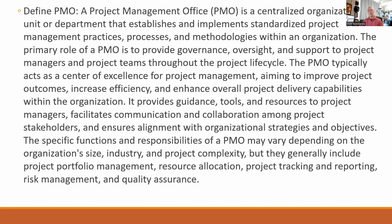It provides guidance, tools, and resources to project managers, facilitates communication and collaboration, those are key, among project stakeholders, and ensures alignment with organizational strategies and objectives. The specific functions and responsibilities of a PMO may vary depending on the organization's size, industry, and project complexity, but they generally include project portfolio management, resource allocation, project tracking and reporting, risk management, and quality assurance. I greatly apologize for having to read that slide, but I again felt it was best to have a good baseline.